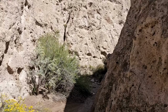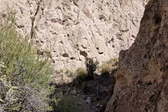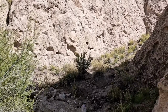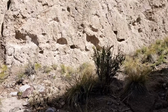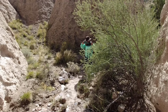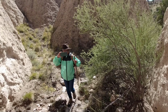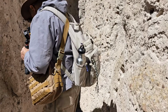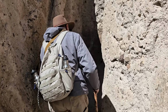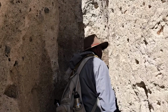Yeah, I'm coming. Hey, check out this narrow passageway over here. I don't know if we can make it through or not. You probably can. I'll go first. But if I get stuck, try to pull me out.